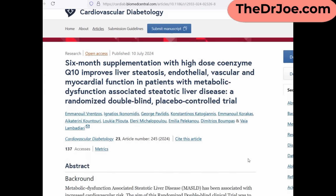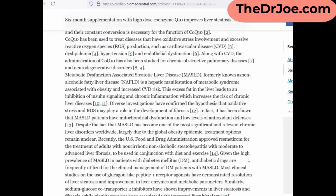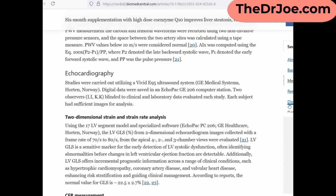And it's quite an extensive study. If you want to have a read, I'm going to leave links for you to have a look for yourself. So that is the first study.